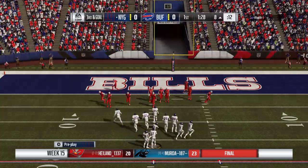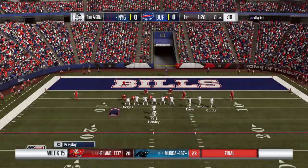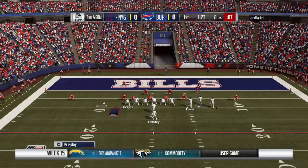This has been a long drive. You've got to figure a field goal would be a letdown. Can they convert now on 3rd and goal? Ready.